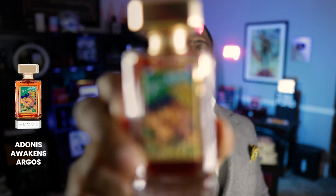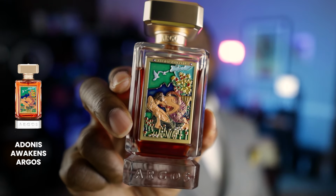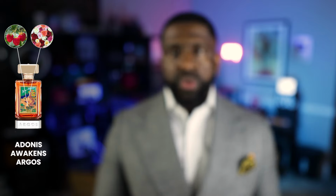All right, guys, next up, this fragrance comes from the brand of Argos. Adonis Awakens. What you get here is raspberry, rose, grapefruit, vanilla, and sandalwood are some of the main notes to my nose. Man, this is crazy how good this is to me.